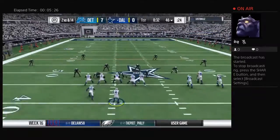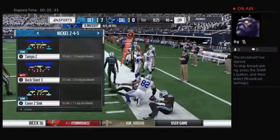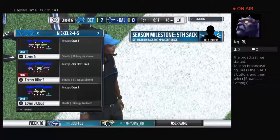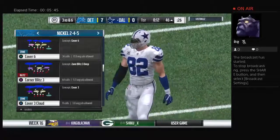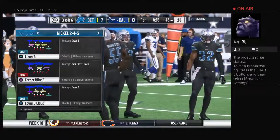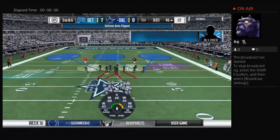2nd down, Prescott. Going right side, he has Witten. 8 yards on the completion, but now they face 3rd down. And here comes play number 6 on this drive.